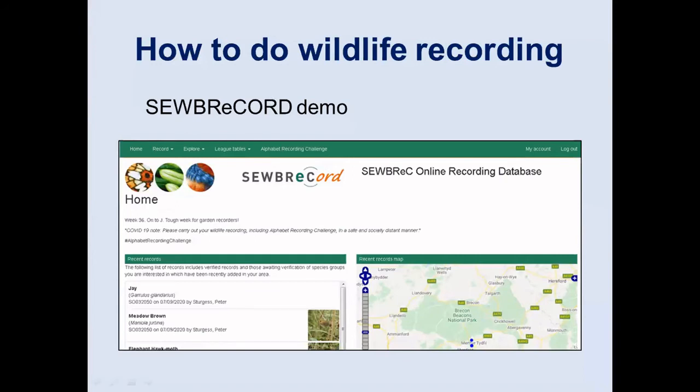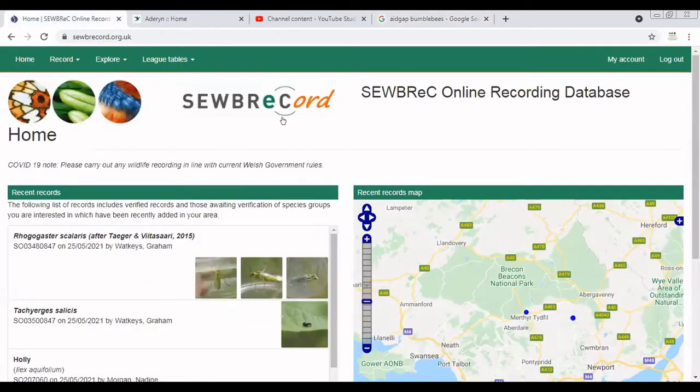It's very easy. You just fill in the different bits of detail. I'm going to show you again on our website. Say you've been out in the field and you come home and you've got a big list of species you want to enter. It might be quicker to use the website to do that. So this is what our website looks like.